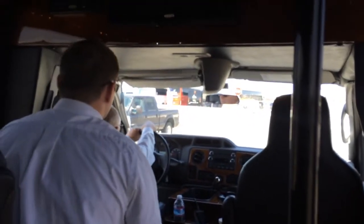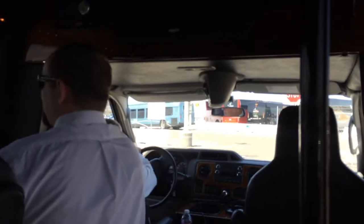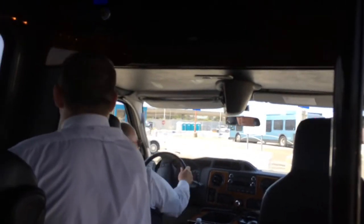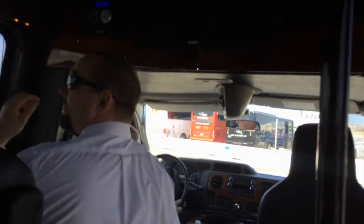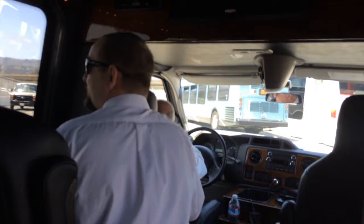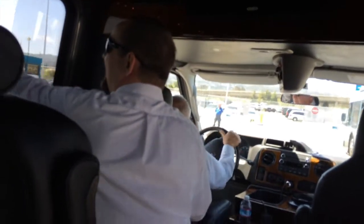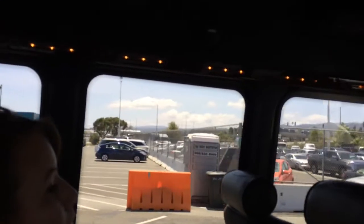You want to go over there? Yes, and I want to go over there. Why is it called a cell phone lot? Because people sit here and then when people get off the plane, they call and say, I landed, on the cell phone. And then they come and pick them up. That's why it's called the cell phone lot. So inside of that special box is where we can park.